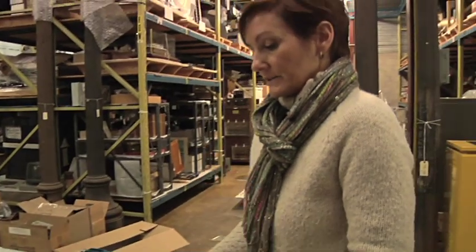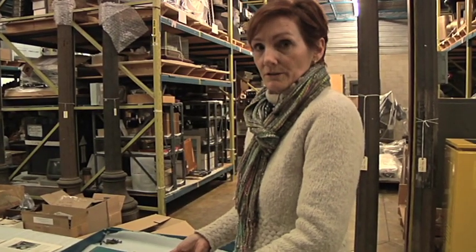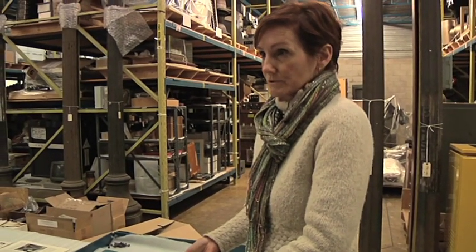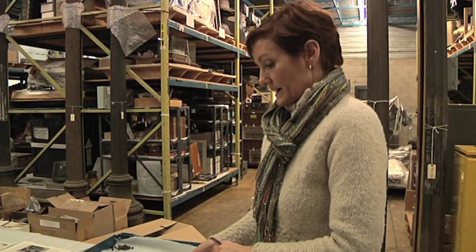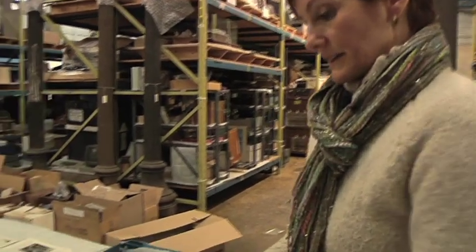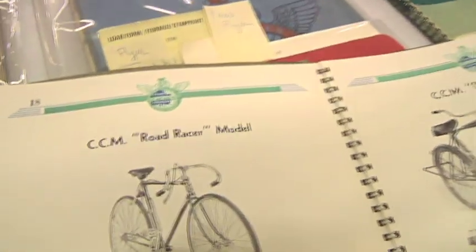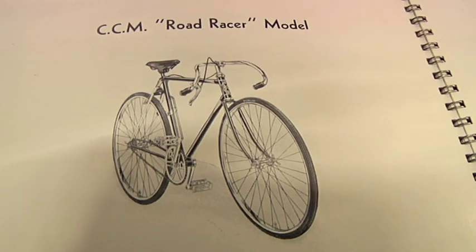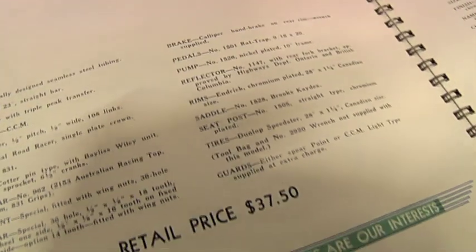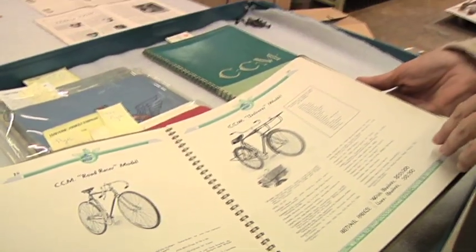Well, I've been looking at the average salary in 1923. $80 was worth 1 month of salary to be able to buy a Flyer bicycle. And eventually, in 1936, there's also just the road racers. So they have 3 models of racing bicycles, but only the Flyer, which is now the custom-built professional Flyer, is the true track bicycle made by CCM.